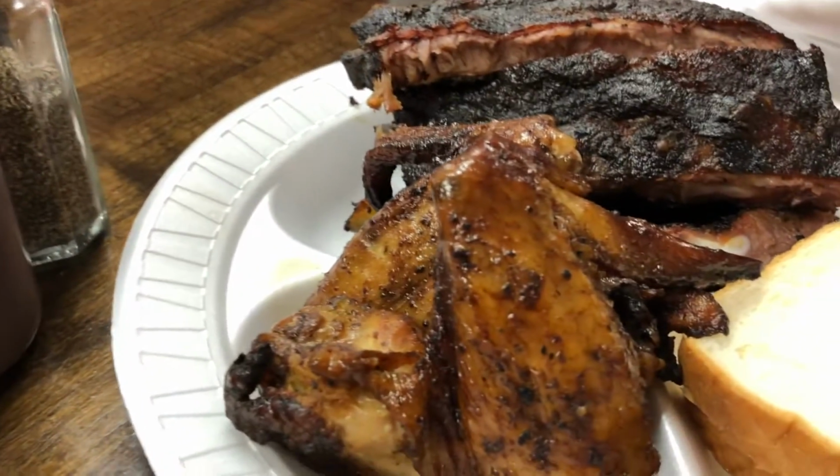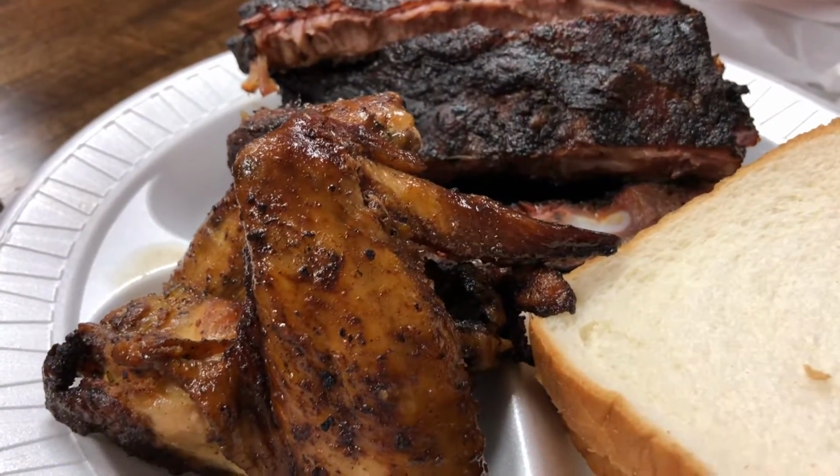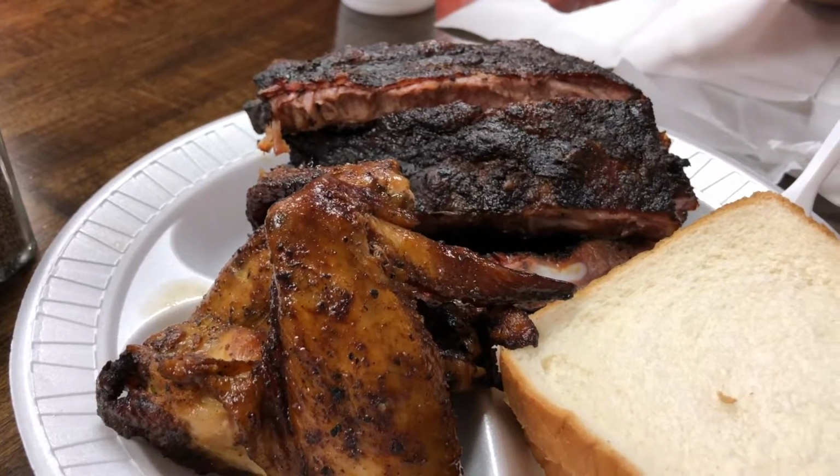I can tell you those wings look real nice, though, too. Full wings, which is something you don't see much anymore. Most of the time they take the wing tip off when they cook them, and you just get the drummy and the flapper. Right. And if you notice too, the light bread is just a staple in the old barbecue joints. You don't get rolls, you don't get all this fancy stuff. You just get light bread.